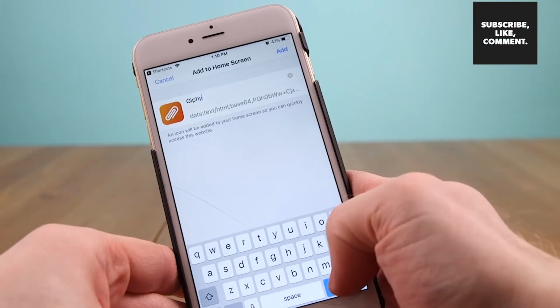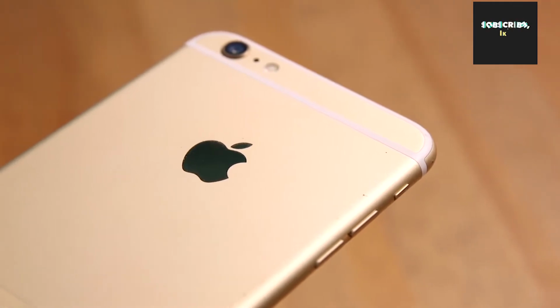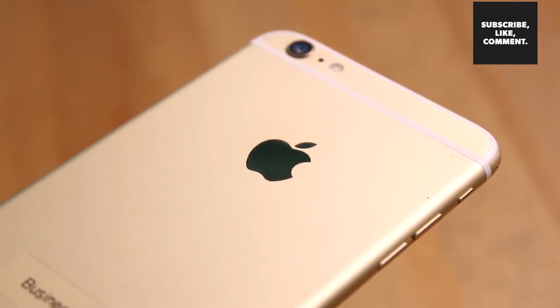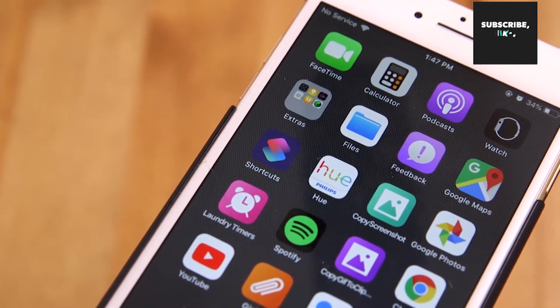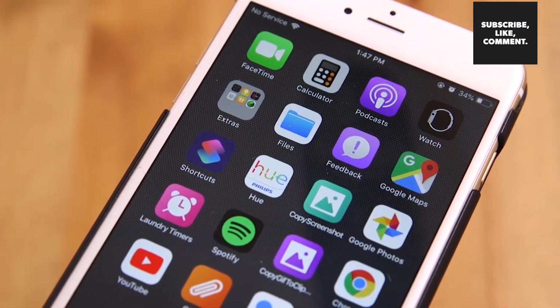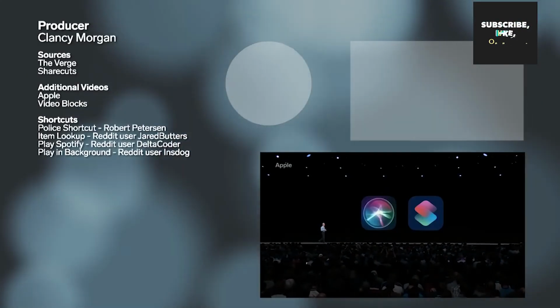You can add your custom shortcuts to Siri or even the home screen. Siri Shortcuts is limited by your patience, creativity, and support from app developers. With a little tinkering and some research, you can create a really powerful command. As more app developers support shortcuts, users will be able to do even more with this powerful app.